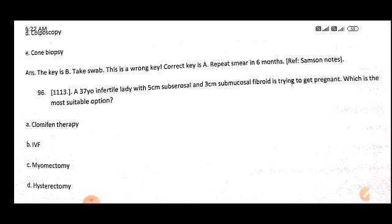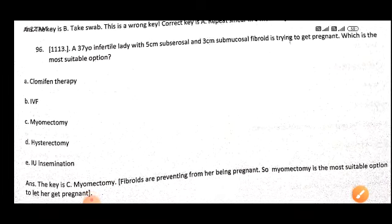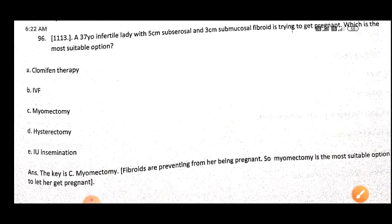A 37-year-old infertile lady with a 5 centimeter subserosal and 3 centimeter submucosal fibroid is trying to get pregnant. What is the most suitable option? So we do myomectomy here. Fibroids are preventing her from getting pregnant. So myomectomy is the most suitable option to let her get pregnant.